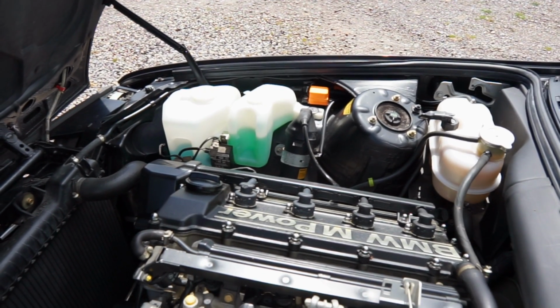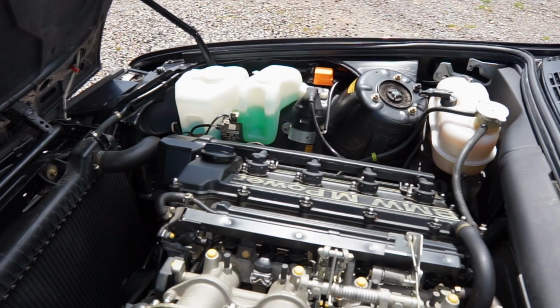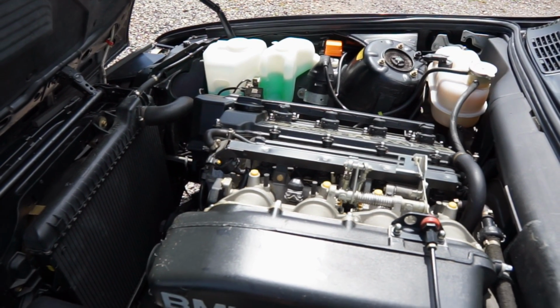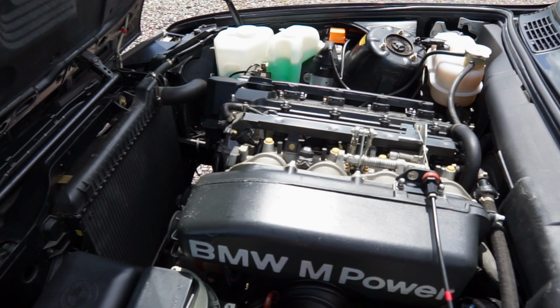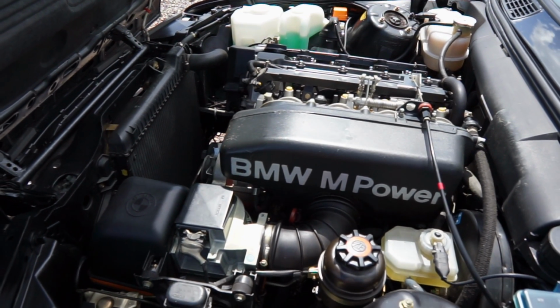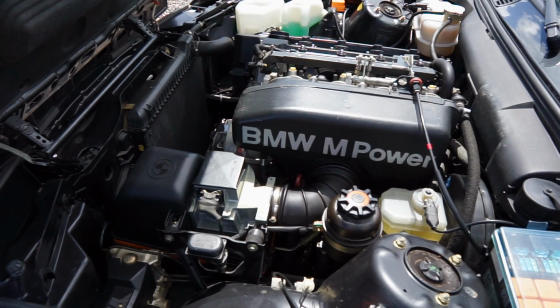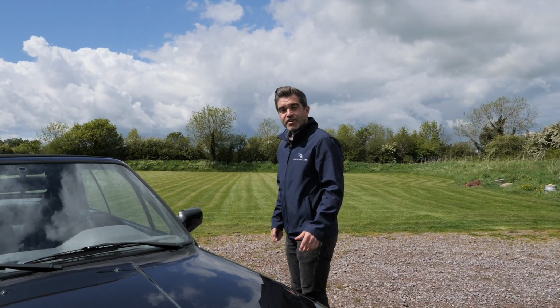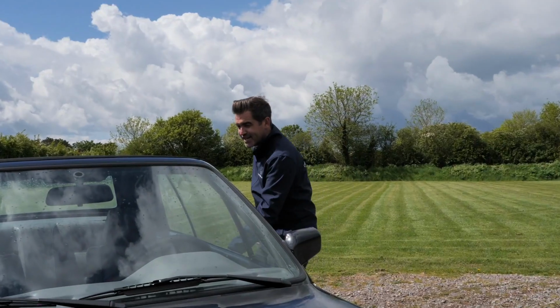Under the bonnet sits the 2.3 litre naturally aspirated S14 inline 4, coupled with a 5-speed manual transmission. Initially, the M3 convertible developed 195 horsepower and reached a top speed of 141 miles an hour, which was outstanding performance for a 4-seater convertible of its time. Right, I'm going to jump inside now and have a look at the interior.